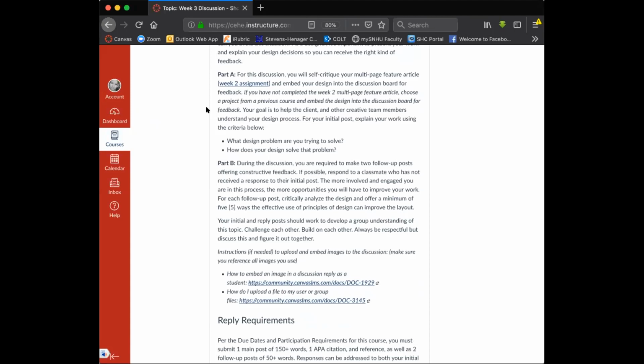You're going to embed your design into the discussion board for feedback. If you have not completed the week 2 multi-page feature article, choose a project from a previous course and embed the design into the discussion board for feedback. Your goal is to help the client and other creative team members understand your design process. So for your initial post, explain your work using the criteria below.